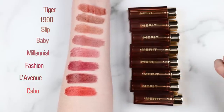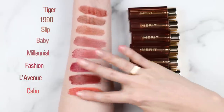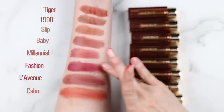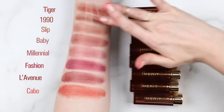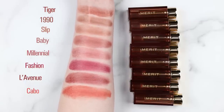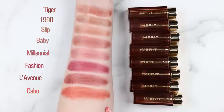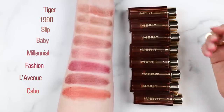So I end up wearing them rubbed into my lips and blotted down. And I will buff out these swatches right now so you can see what the colors end up looking like on the lips the way that I wear them. So hopefully you'll be able to see how well the pigment has held its own even when I've buffed them out. And what you might not be able to see, but what I can feel, is that they just feel really, really, really sturdy.